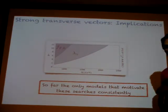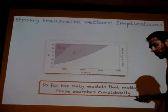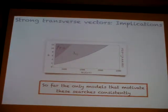Now you might think this is not much. In fact, we're talking about these weird new interactions associated with scales below 2.5 TeV. So you would think, okay, good. If I have this, probably I would have produced resonances and whatever already. So this is not much of information.